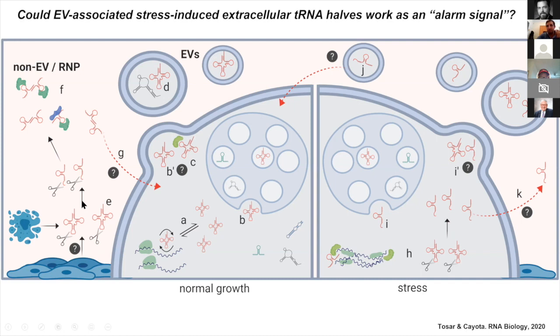But what's important is that these tRNAs are cleaved by extracellular RNases and will form some fragments. Some fragments will be degraded, but some fragments would be stabilized, maybe because they are associated with proteins or because they form dimers or tetramers. Those fragments will accumulate. So we are trying to understand if they have some signaling potential.